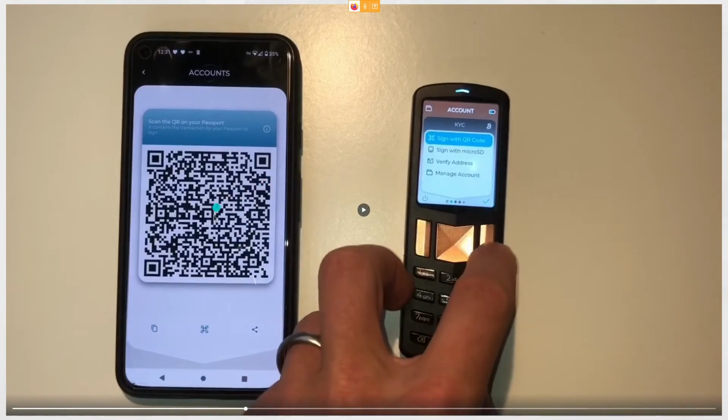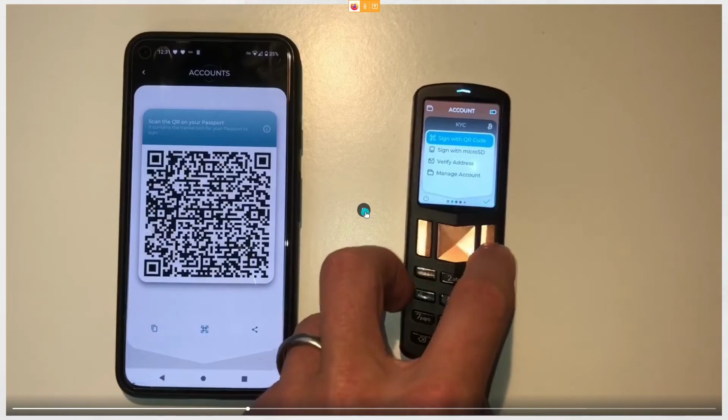So Envoy now is showing a series of animated QR codes. Now these series of animated QR codes represent the unsigned transaction. So this is kind of like I've written a check, but it's not signed by the right person essentially. So this is where Passport comes in to read that QR code, to interrogate the information on it and check that everything is present and correct, and then it will be able to authorize it. So let's just watch that.